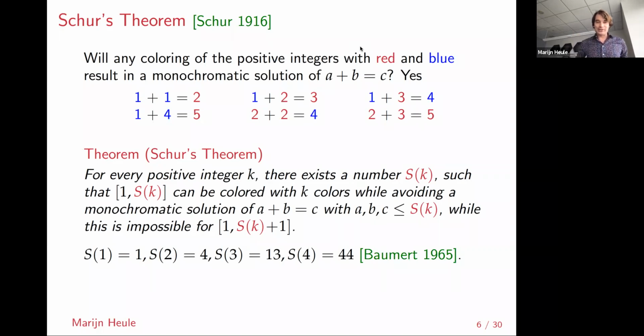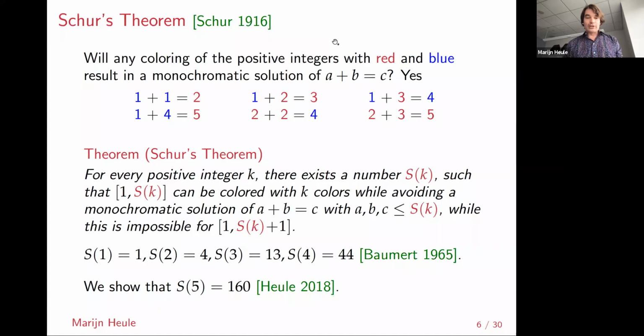This is actually quite a nice exercise for S_3. But for S_4, it's already way more difficult. It actually took 50 years before it was determined by Baumert. And it took another 50 years to actually show that Schur number 5 is 160. And not only were we able to solve this problem, but we also generated the proof. And the proof is 2 petabytes in size. So it's enormous. But what I will also talk about later is that we can check this with a formally verified checker.